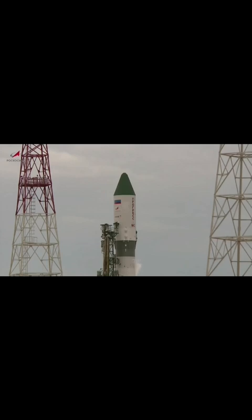Once again, the arrival of the Progress to a docking at the aft port of the Zvezda service module is expected on Saturday morning at 12:56 a.m. Central Time, 1:56 a.m. Eastern Time.